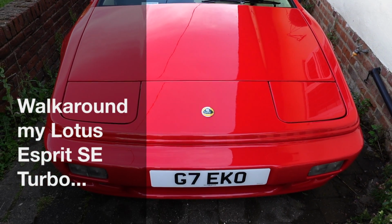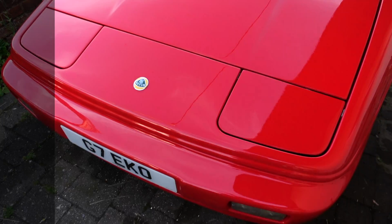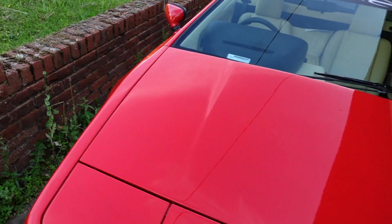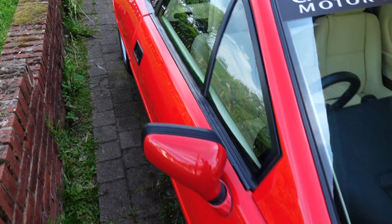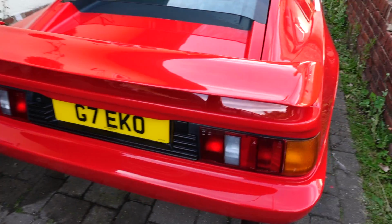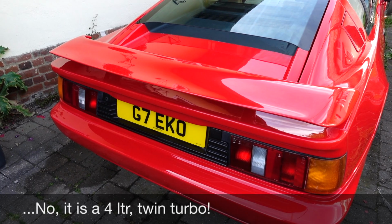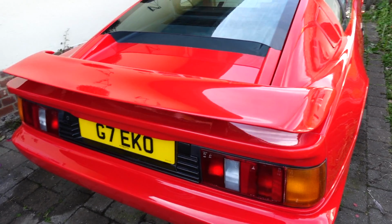I've got my Lotus out of storage, and I was just having a look at it today because some people in the past have said, can I show them what it looks like? As you can see, it's a 1990 Lotus Esprit Special. I don't know what the exact references for it are, but it was a 1990 car, and it's a V6, I think it is. I just really got it because I like the way it looked.